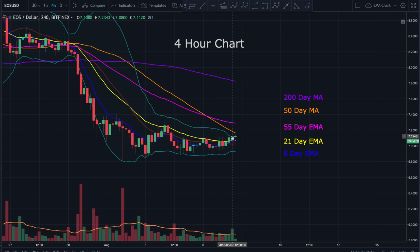We can see price tried to break above the top Bollinger Band and was immediately rejected. It tested this 50-day moving average and was immediately rejected. And the 8 and 21-day exponential moving averages are sitting right on top of one another, and the 50-day moving average there in orange is making a beeline towards the 21 and 8-day exponential moving averages. In other words, starting to converge on each other once again.